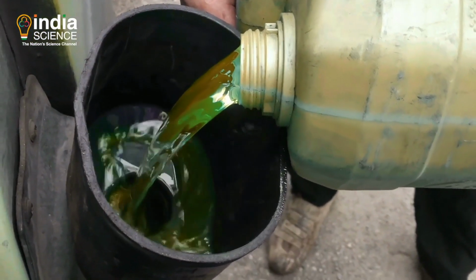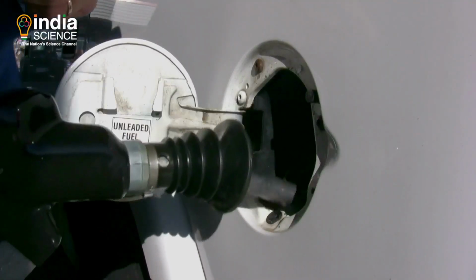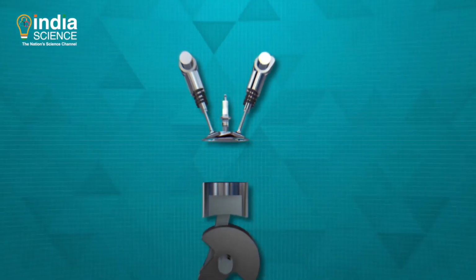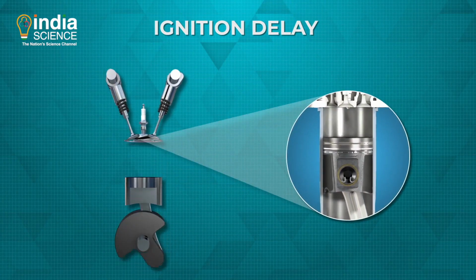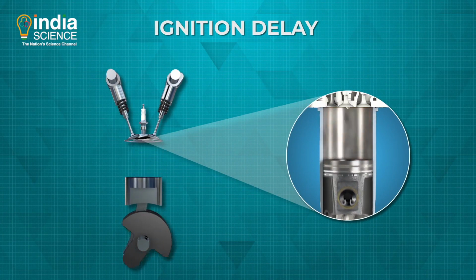The cetane rating or number of biodiesel is also higher than that of conventional diesel fuel. Cetane is a measurement of the quality or performance of diesel fuel. It provides information about the ignition delay, that is, the speed of self-ignition of diesel fuel when injected into hot air through the fuel injector of an engine.